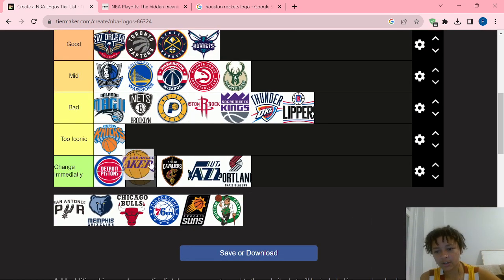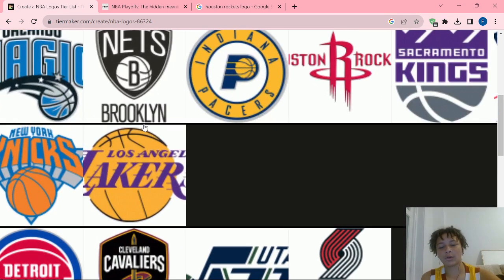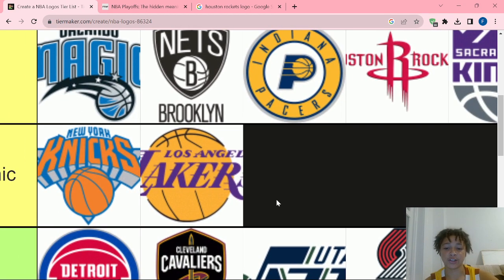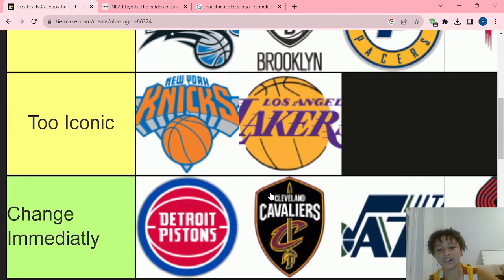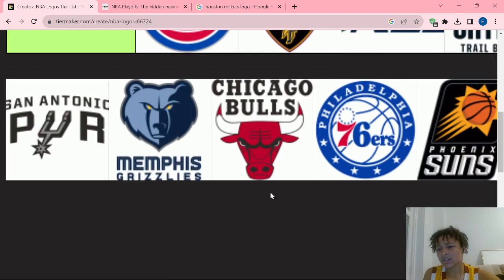Lakers, I'll make this quick. Too iconic. One of the most, or tied for the most winningest franchise in history. Honestly, the logo sucks. It's just Los Angeles Lakers. How much are you gonna do with your mascot being a lake? I'm not sure, but it's going into the too iconic tier pretty easily.